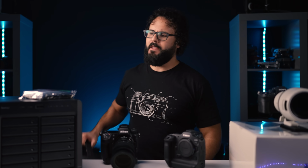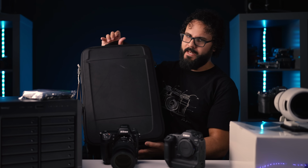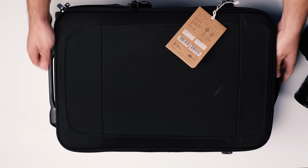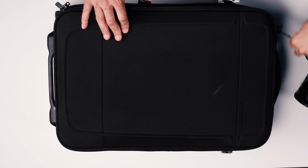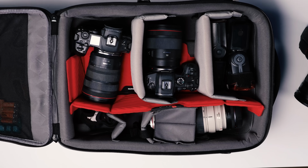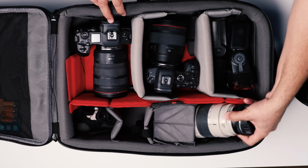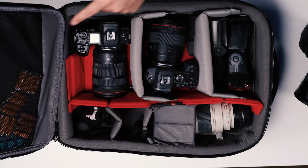And then for photography, I'm actually going to be using this the most for weddings. This is the Manfrotto Advanced 3. Also holds a ton of stuff on here and has some really unique storage places, both on the side and tons of pockets inside. It also has a laptop sleeve, which I'm a huge fan of. So we'll be rolling that around at PPA as well.